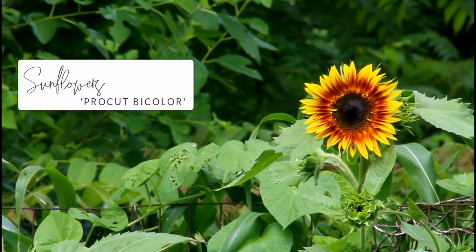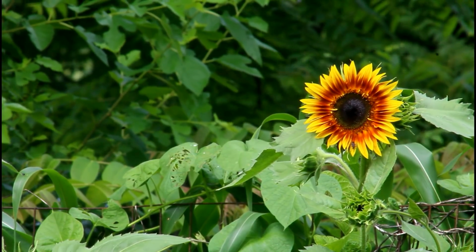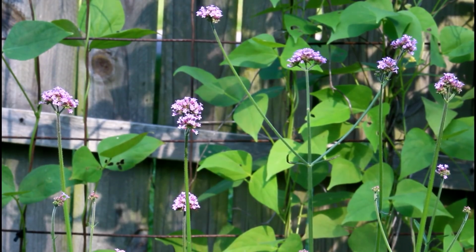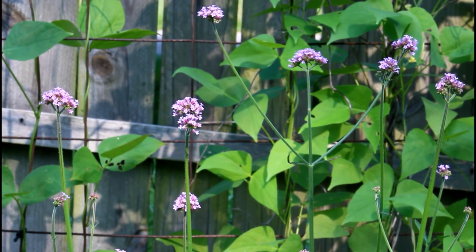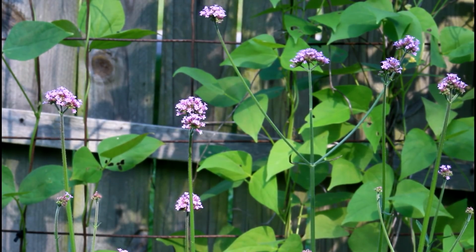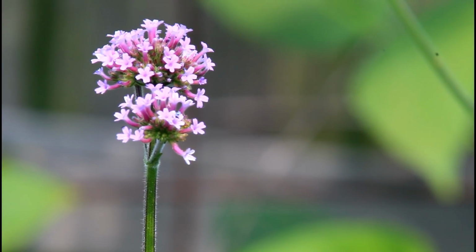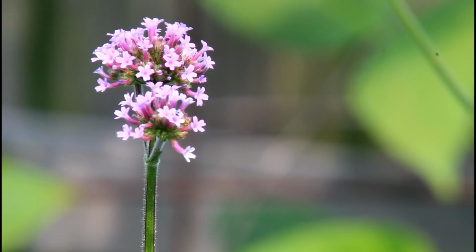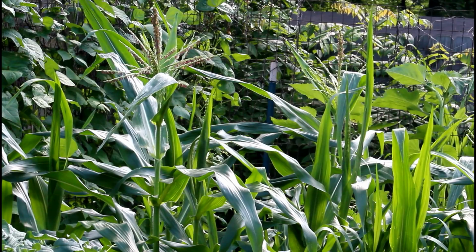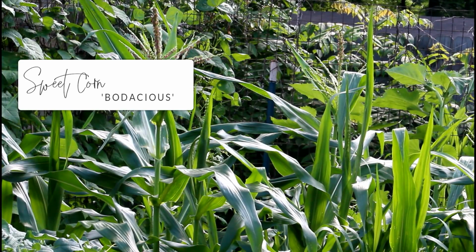Finally starting to get some blooms from our sunflowers. These are the ProCut series. I want to say they're the ProCut Bicolor. I really love the ProCut series. They're great for uniformity and blooming at the same time, but they're single stem. They are pollen free, so really it just depends on what you want to grow the sunflowers for. If you're looking for a nice garden sunflower, I wouldn't bother getting ProCut because they're more expensive. But if you do want to cut some flowers, I would definitely recommend it.